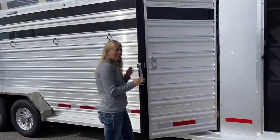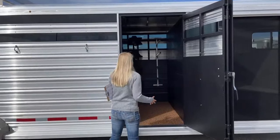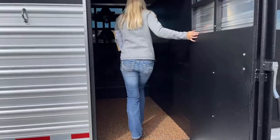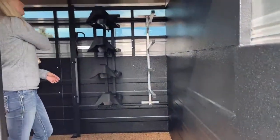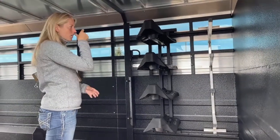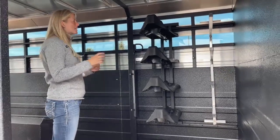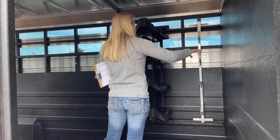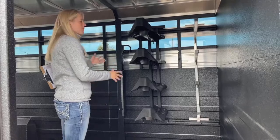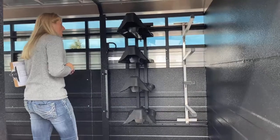As I mentioned before, they have this set up as more of a dirty tack. So we had to add that additional length here just so they could have this awesome little setup. If they're going out and they've got more saddles per horse, or if they want to take that first one out, they can use this first area as more of a dirty tack setup. You've got the 4-tier blanket bars here with your 4-tier saddle rack. Once again, very adjustable. Take it in, take it out. Take individual saddle holders out if you need to.